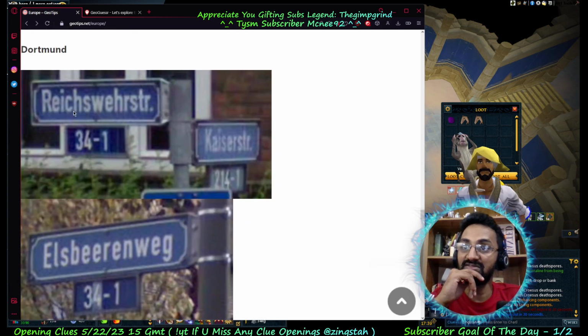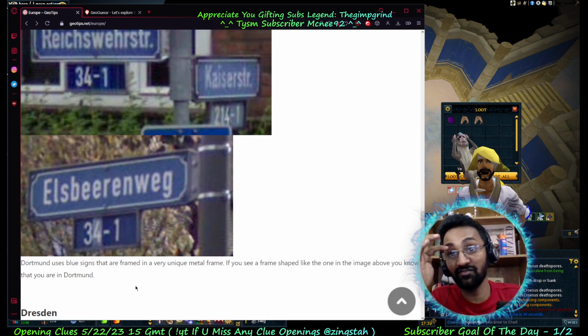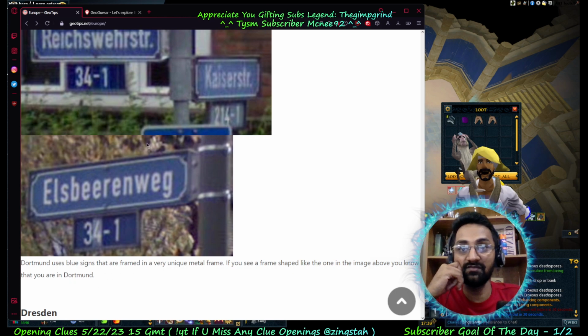Dortmund looks like this. Blue signs that are framed in a very unique metal frame. You see these, you're in Dortmund.